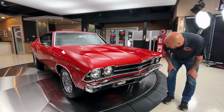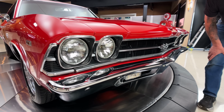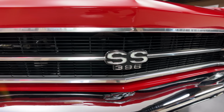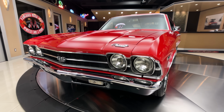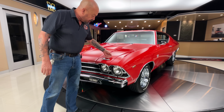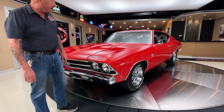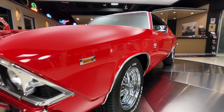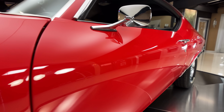It is gorgeous. You can see starting right up front here, chrome on the front bumper looks beautiful. The grille itself is in gorgeous shape. I tell you what, this is one pretty car, and the restoration on it is slick as can be. The hood fits real nice. Those body lines are looking good. The bodywork on the car is also straight as an arrow. You can see all the reflections in the paint also looking beautiful.